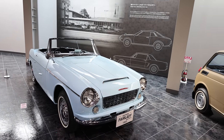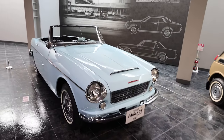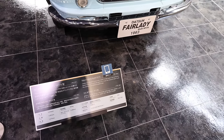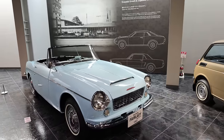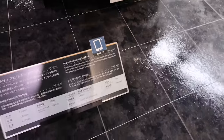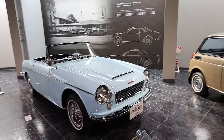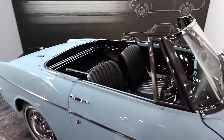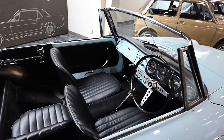So cool. 1.5 liter. Probably an L. I wonder if that's an L engine. But anyways, L15, who knows? Combining a Bluebird chassis with a Cedric 1.5 liter. How cool is that? This is in such good condition too. Like a brand new car, like a Concours restoration.